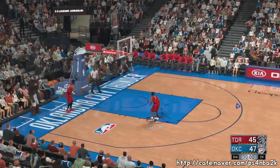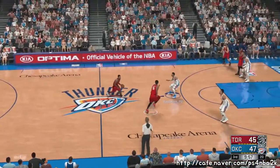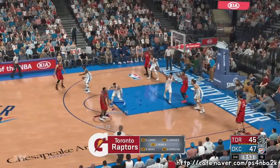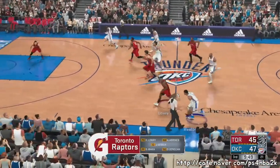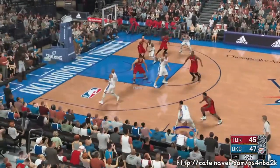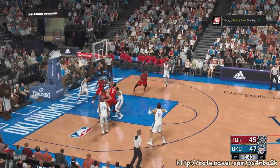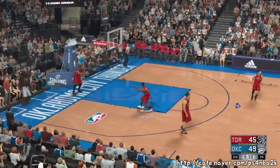Welcome back, everyone. The second half about to get underway, and it's been a close one so far. Setting the floor for the Raptors, we've got DeRozan, Vesely out there with Ibaka. Then there's Lowry. Westbrook against Lowry. And Westbrook, here we go. He gets that one. Westbrook's got the first bucket of the third here for the Thunder.